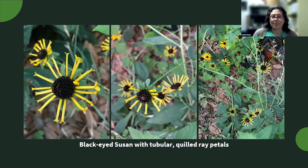Finally, this summer, I discovered that one of my black-eyed Susan plants had flowers with tubular ray petals. It's one of the babies that came from the plants I purchased a few years ago at the plant sale. I'd never seen this before, so naturally I looked it up.